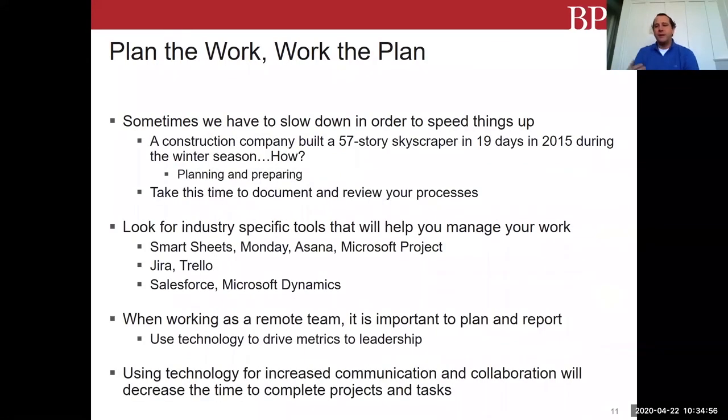So that kind of brings me to my next topic, which isn't necessarily IT related, but where IT can help. So plan the work and work the plan. I love this story. This story is a Chinese construction company built a 57-story building in 19 days. Absolutely impossible if you think about it.